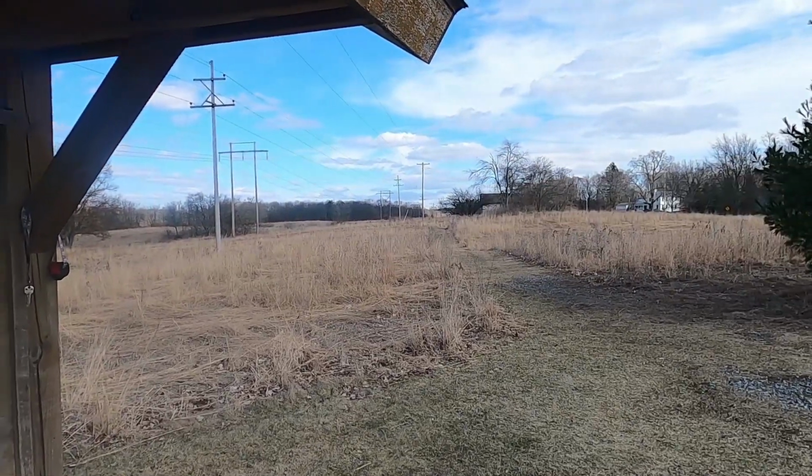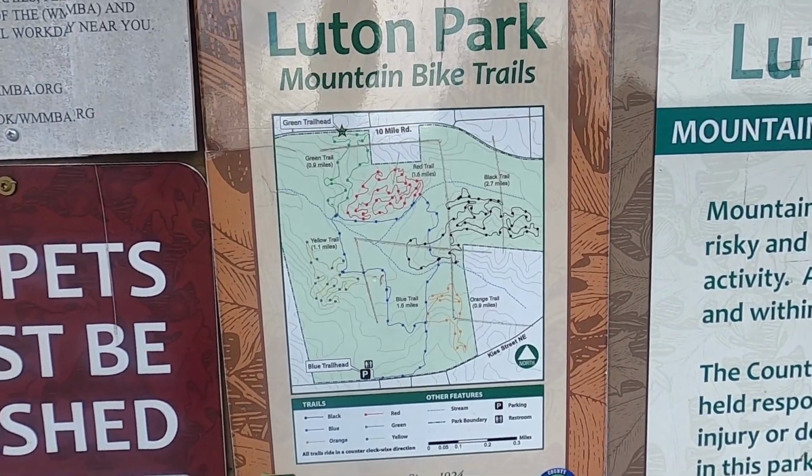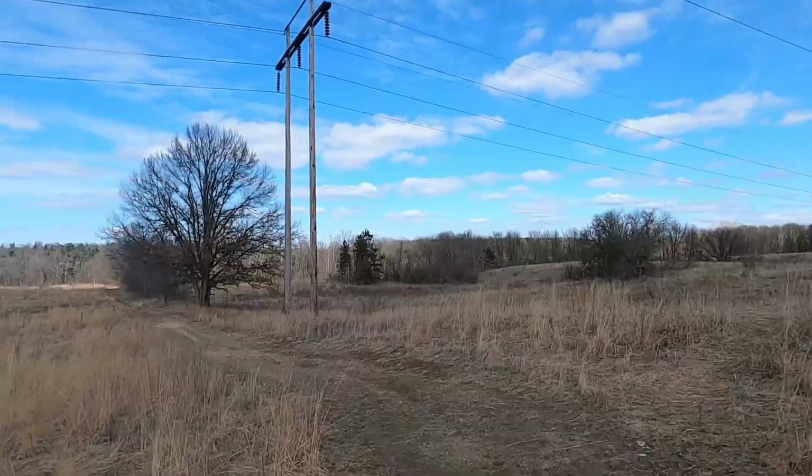Like trail starts that way, and it's about 9 or 10 miles, so we're gonna work our way through this and see what it looks like.